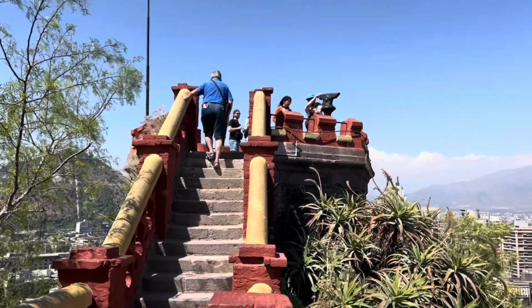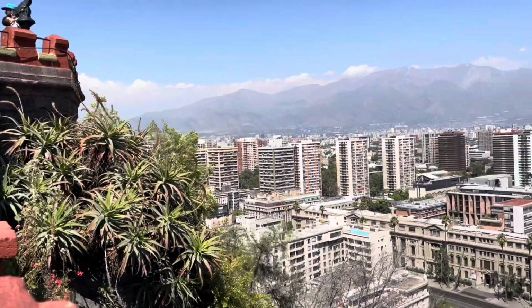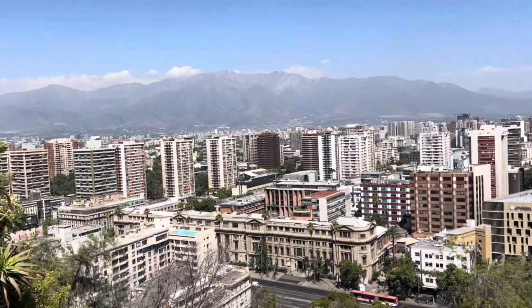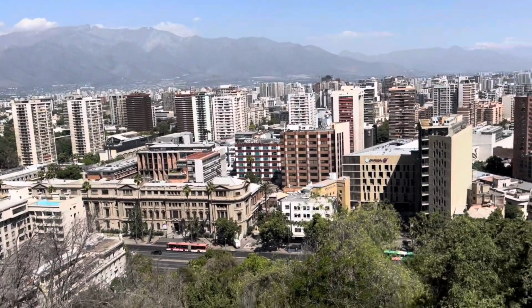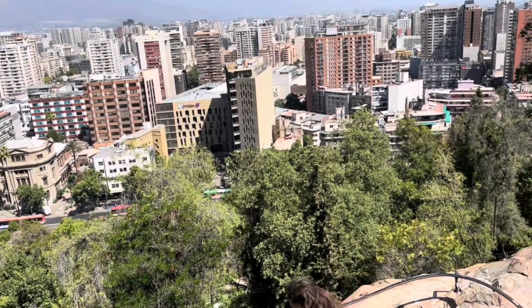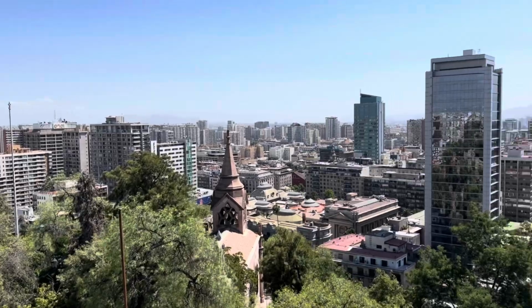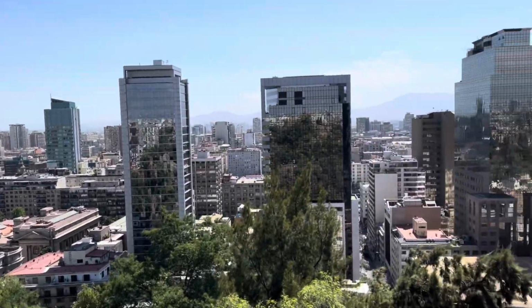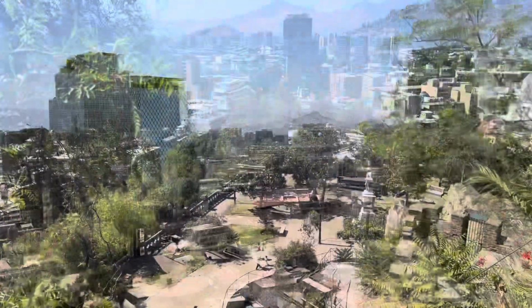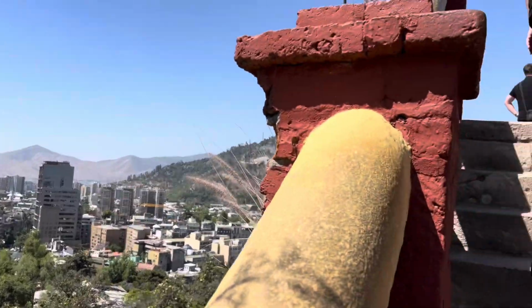For the best panoramic views of the city, climb all the way to the top and take it all in. This is one of the best places in Santiago to see the panoramic view of the city. This is definitely a beautiful sight. The walk up the hill is manageable and the views are very nice. Wear walking shoes and don't forget sunscreen.